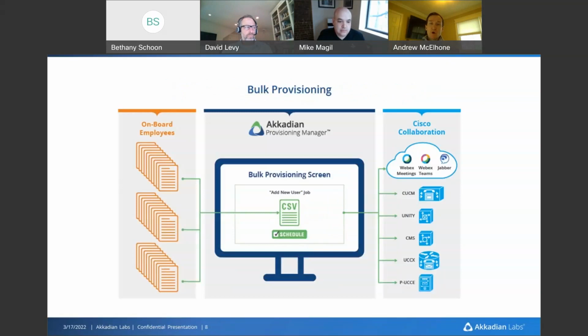Acadian Provisioning Manager also provides a feature for bulk provisioning. This allows customers to onboard multiple employees or deploy changes in mass in a single CSV file. And this provides huge economies of scale.